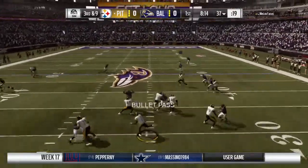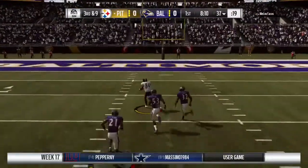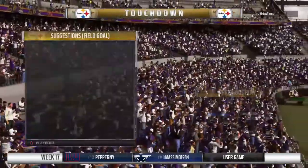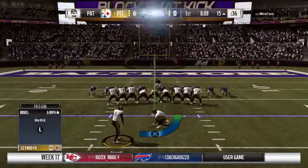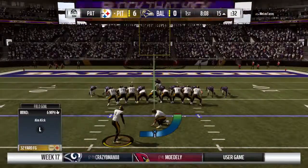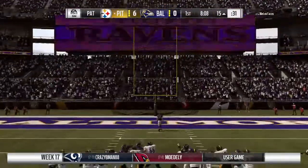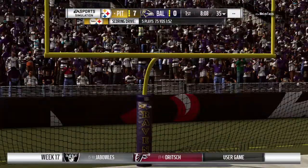Throwing on 3rd down, here's Rudolph. He gets it to Brown, complete. And he's going to take it in for a Steeler touchdown. Antonio Brown, his 5th touchdown now on the year. And the Steelers have taken a first-quarter lead. Boswell good with the extra point, and it's now a 7-0 game.